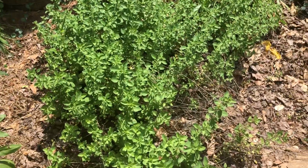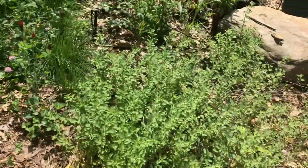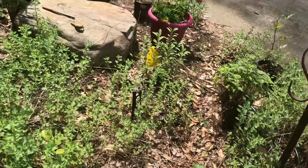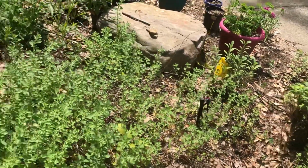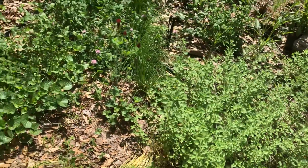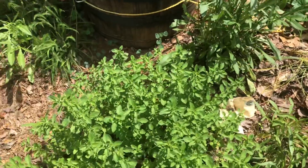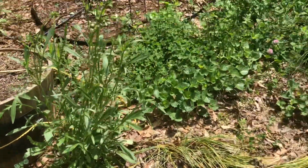You see the oregano is bushing out. It's really spread a lot, and I'm probably going to end up cutting it back from around this rock to have room for my squash seedlings that are starting out, and also because we just don't eat that much oregano. I mean, this one little patch should be plenty.